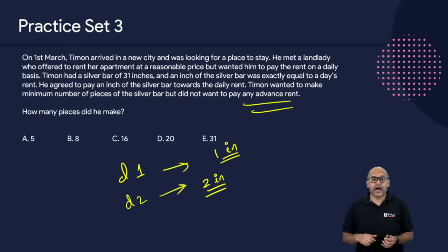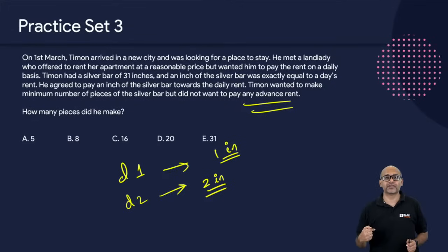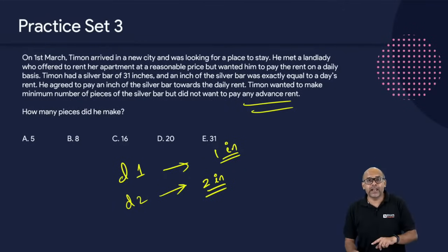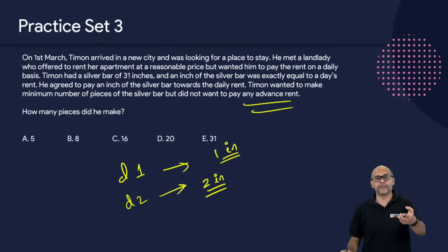I cut 2 inches, I'll give 2 inches, and I'll take back that 1 inch. Getting the logic? So day 1 I gave 1 inch. Think of it as 1 rupee. I gave 1 rupee. Second day, instead of giving 1 more rupee, I will give a 2 rupee piece and I'll take back the 1 rupee that I gave yesterday. So a bigger cut has been made.